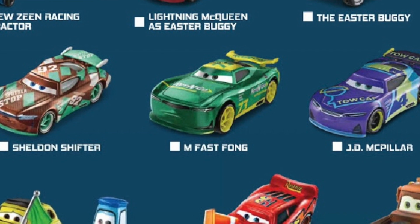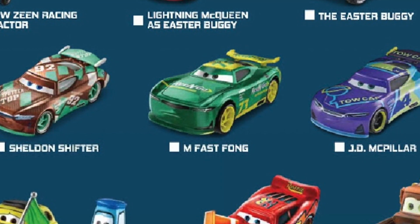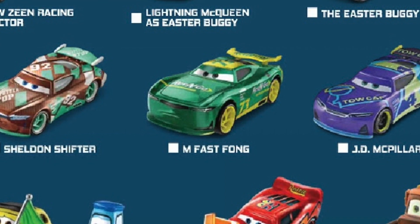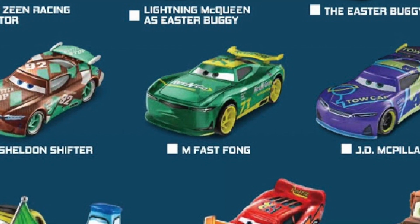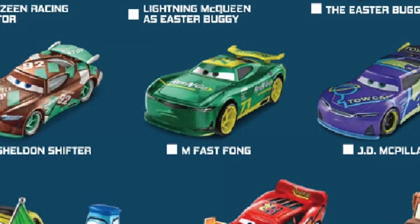of Rev-N-Go. As a side note, I would like to point out that his color should be a little bit more of a teal color and less of a green color, so I'm hoping that when the diecast actually gets released, it will look more like that color. And I kind of wish that his name was more normal, but it's probably named after a Pixar employee, so yeah.